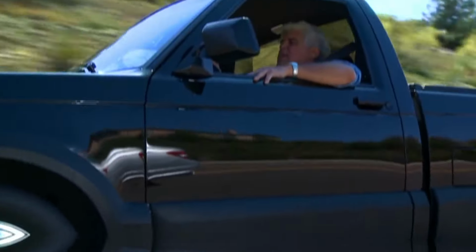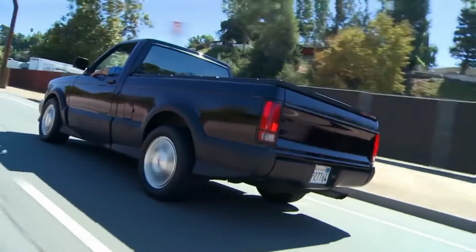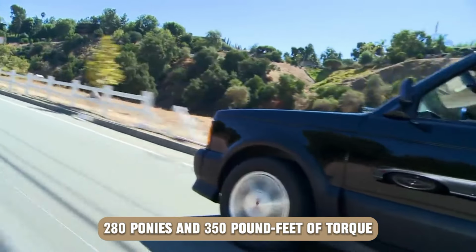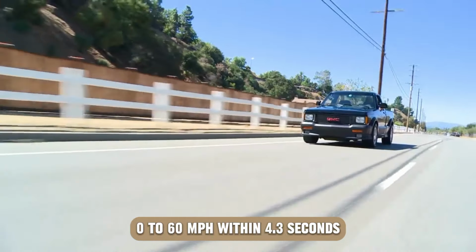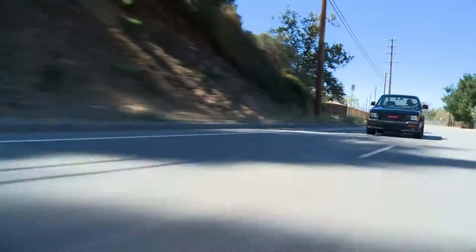A Garrett air intercooler was added to improve airflow, among other performance features. The truck could conveniently crank out 280 ponies and 350 pound-feet of torque from a standstill. The GMC Cyclone could go from 0 to 60 miles per hour within 4.3 seconds, putting its performance in the same category as the sports cars available.